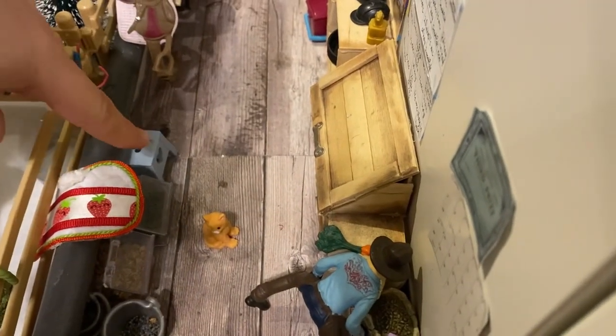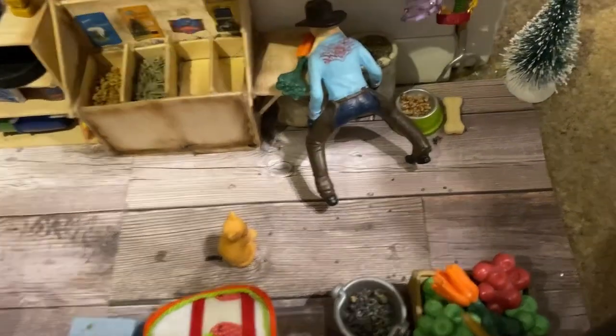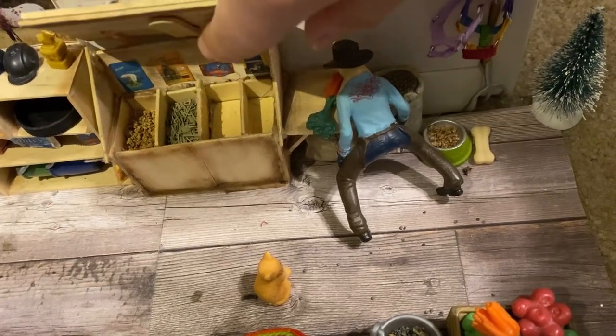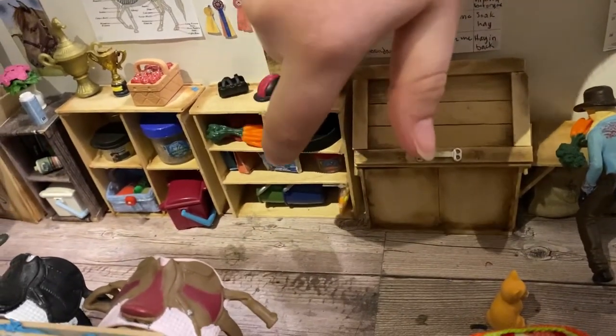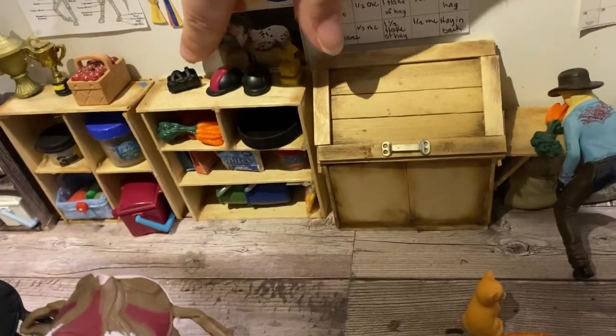Someone's feed, and then these little containers with more feed, a step stool, a little tiny cat. And in our grain thing, which also has a shelf, we clearly need to fill up some of these, but we have just some in there. Then there's the feed chart. Then over here we have feed buckets, treats, supplements, in a boot.